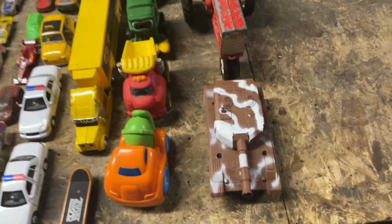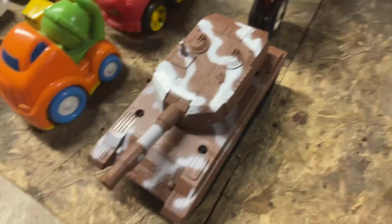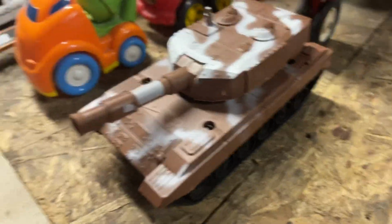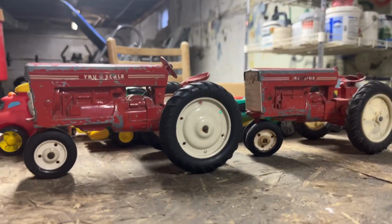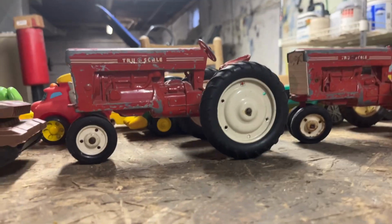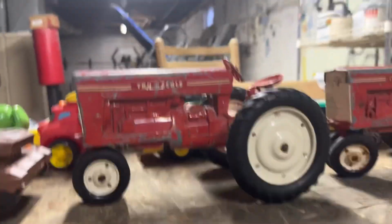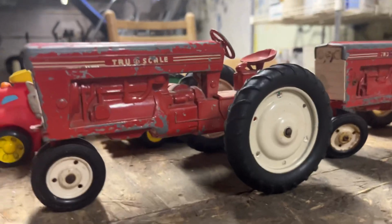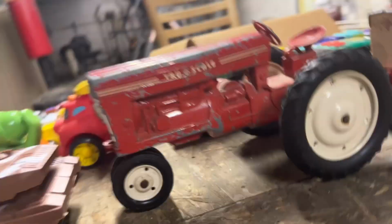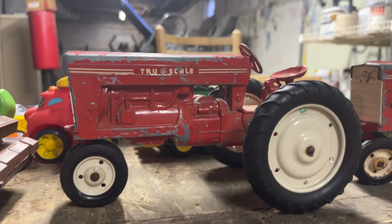Now, next up is this final row. The final row consists of a tank and four of these two tractors. As you can tell, I did not own many of these tractors back then. My dad did. In fact, yeah, those were times before these guys came along. Before those guys, the others, came along.